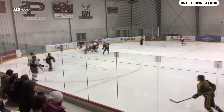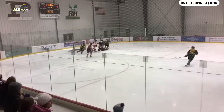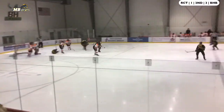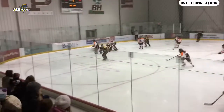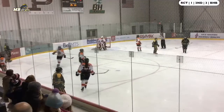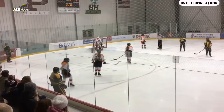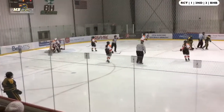Not that she can't do her job, but here comes a chance for Balmoral Hall. Balmoral pressuring here with a puck loose in front of the net. A bouncing puck at that, and it doesn't quite make its way through, but it comes back to the point. Quick shot on net from the point, and here comes Thiessen, another opportunity, and there's going to be another penalty called on this play.